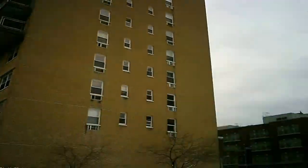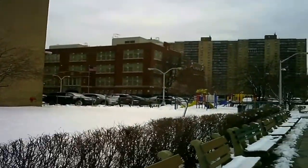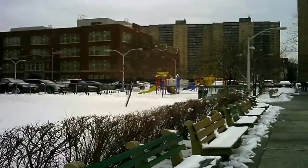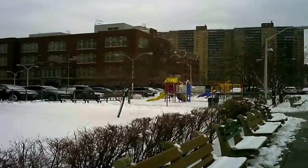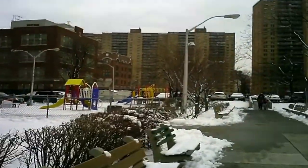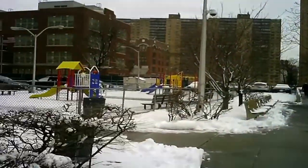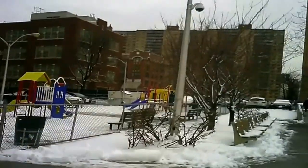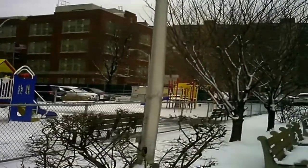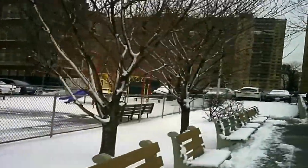Just to give you an idea how tall these buildings are. I didn't pan up high enough. Just a walkway into the parking lot. Again, that's Jim Thorpe, PS 370. And you can see one of the playgrounds for Building 2 of Trump. Of course, I call it Building 2 of Trump, but it's actually Seacoast Towers, whatever they call it. So again, not part of the Mitchell-Lama co-op program. It is private rental apartments.